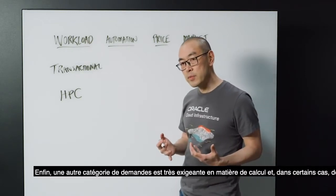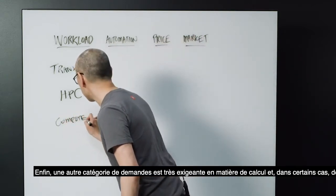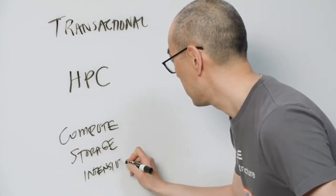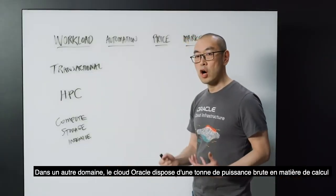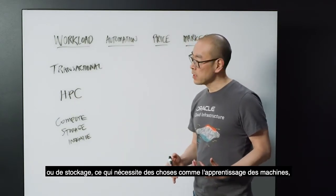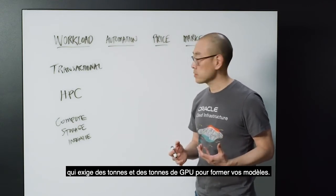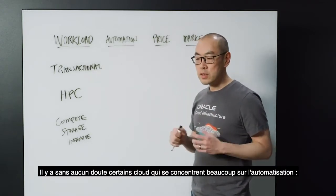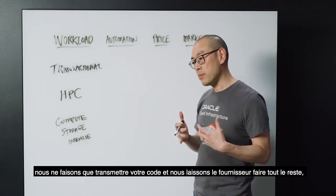Finally, another class of application that's very, very compute intensive, and in some cases very storage intensive, is another area where, again, Oracle Cloud has a ton of raw horsepower when it comes to compute or storage. Take things like machine learning that just require tons and tons of GPUs in order to train your models. So that's workload.